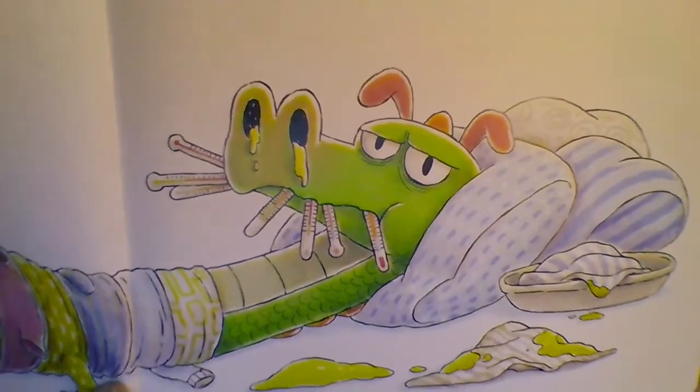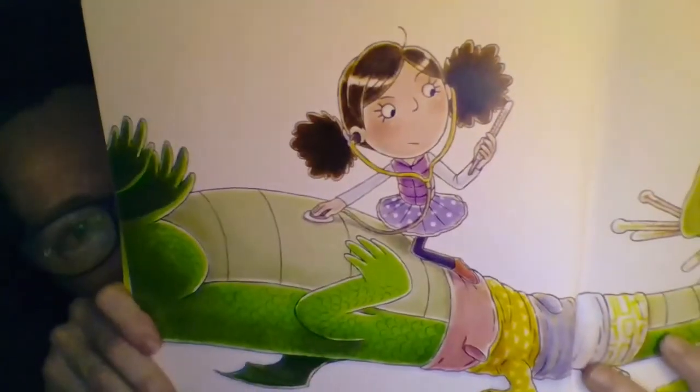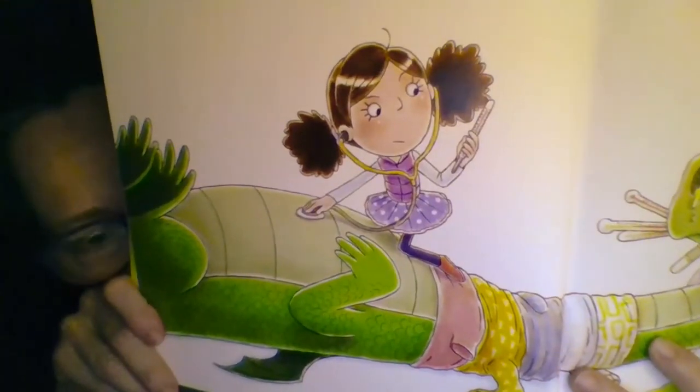Thanks to your skillful investigation, it's official. You have a sick dragon. It's time for treatment. Oh, and here's our picture. There's the dragon. He's lying down on a pillow. He's got a whole bunch of thermometers in his mouth. The poor, poor dragon. And there's the little girl, the doctor. She's taken all of his temperatures. Yes, indeed, a sick dragon.